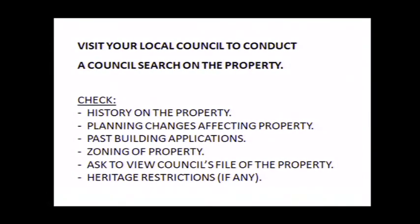They've got a lot of information on the council website so that they can tell you basically a lot of stuff about the property. So definitely do that. They've got the history, the planning changes, past building applications, and the zoning of the property. You can actually also read through council's files.